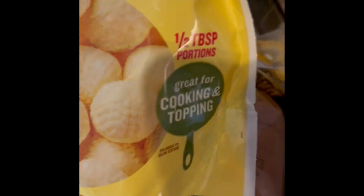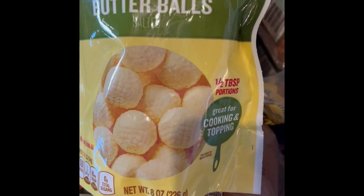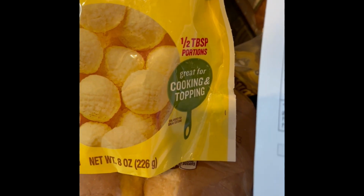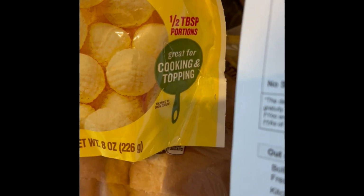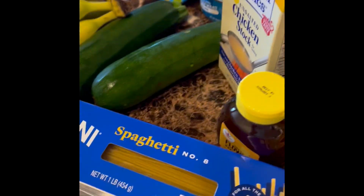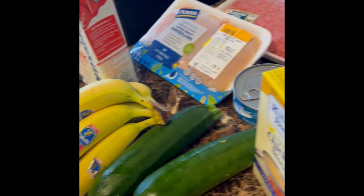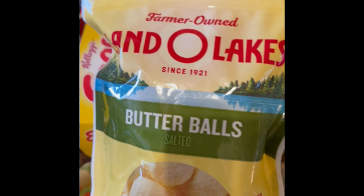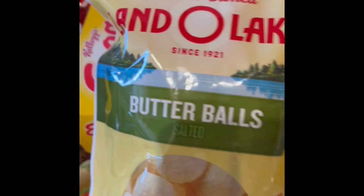And that is all I got. I think I got everything. For a total of $91.04. Not a lot, honestly. When you look at it, I'm surprised at how much I had to spend. But that is the extent of it.